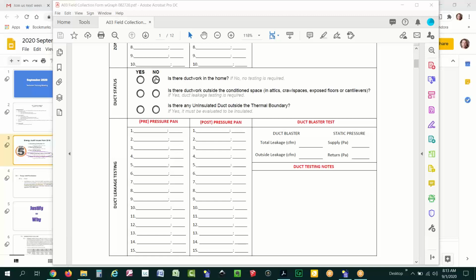Basically, make sure that this information is being collected on your field collection forms. There are these three questions: is there any ductwork in the home? If there is ductwork in the home, is there any duct outside of the conditioned space? And then is there any uninsulated duct? You need to document that on your field collection forms. This is something that our whole program really struggled with doing over the last few years, so I'm going to get very prescriptive about how it should be done.